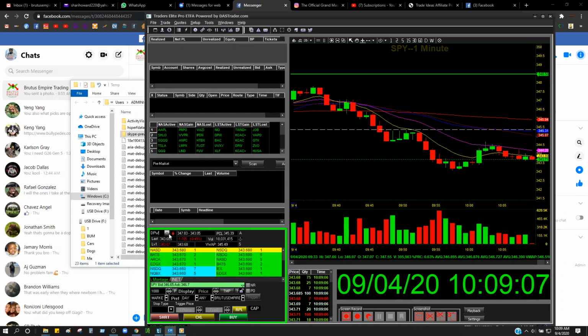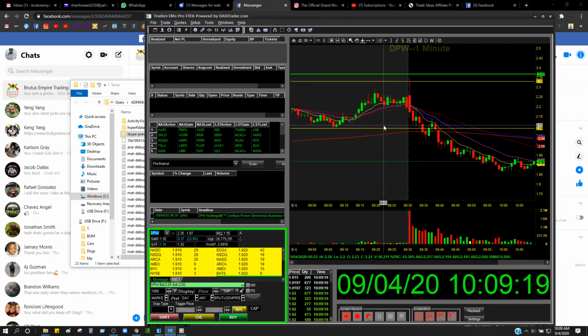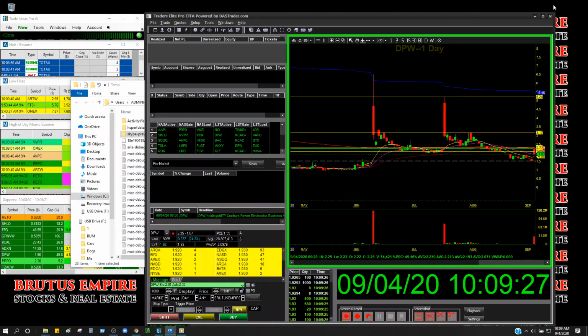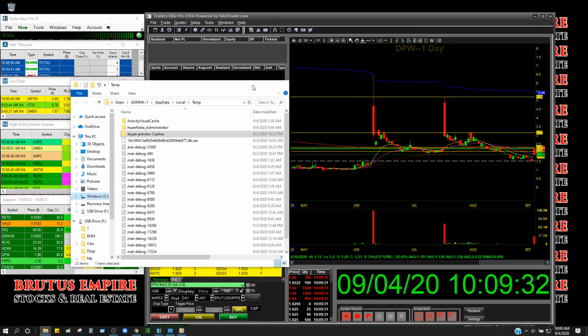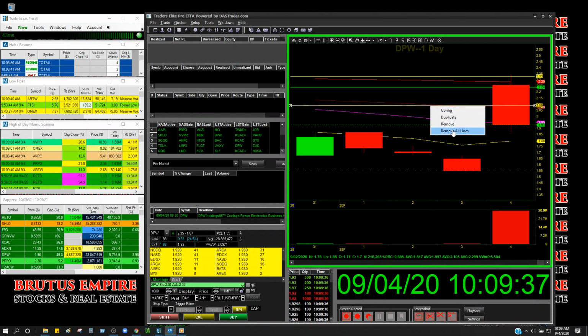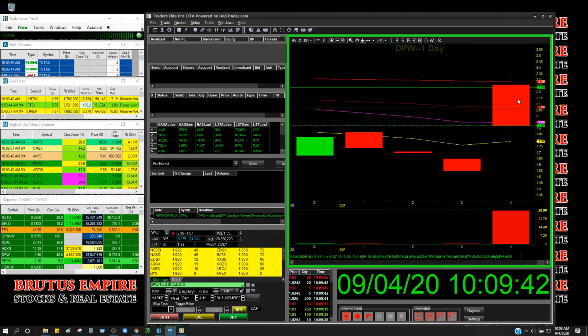DPW, right? So now I'm going to pull up DPW. As you can see, let's pull up this morning here. All right, so let's look at the daily chart real quick. Let's close this, and then close this off. Let me clear all the lines. Remove all lines. All right, so basically, this is today.